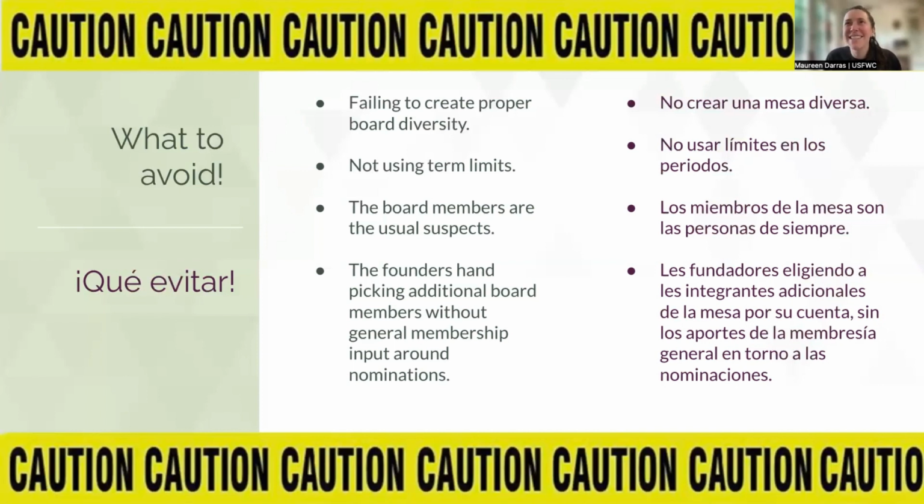And the last is that special moment where founders, because of all of the work they've put into creating the co-op, sometimes believe that they hold the unique vision for what the co-op can be, and they handpick board members without having the membership give input around nominations. And as Matt showed you in the beginning, it's extremely important for members to be involved in determining who's on the board, because if it's not a one-to-one representation, if your board isn't entirely made up of all of the members of your worker co-op, you're choosing who's going to direct the path that your co-op goes down.